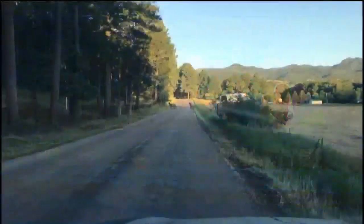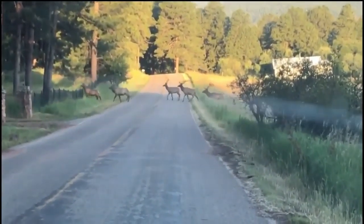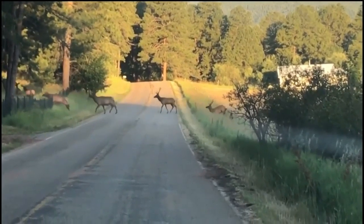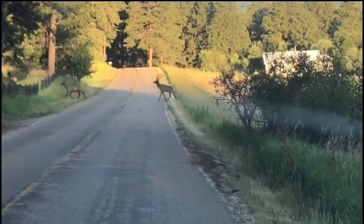All right, this is must-see TV. It's a roadblock, Colorado style. Take a look at that. A bunch of bulls in Beulah, bull elk crossing the road one right after the other. I don't know if they honked their horns before crossing the road, but what a rack there. A couple of those guys had impressive racks.